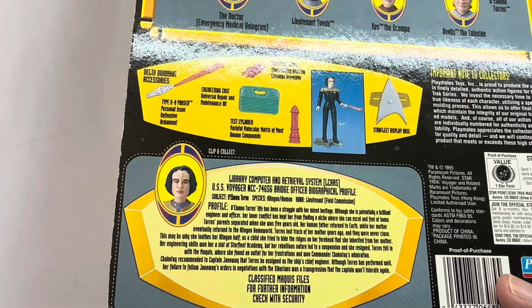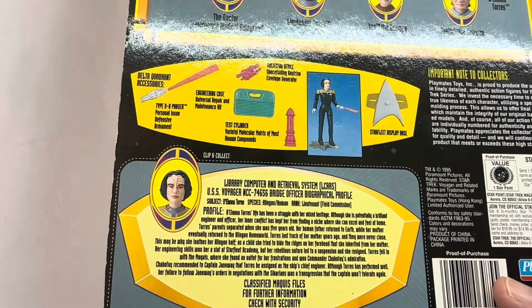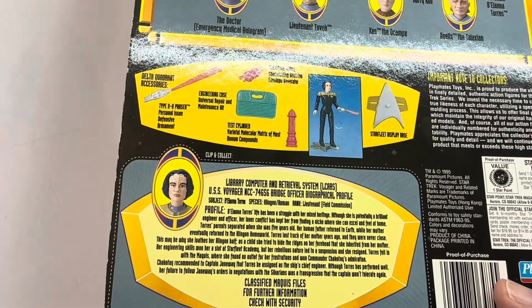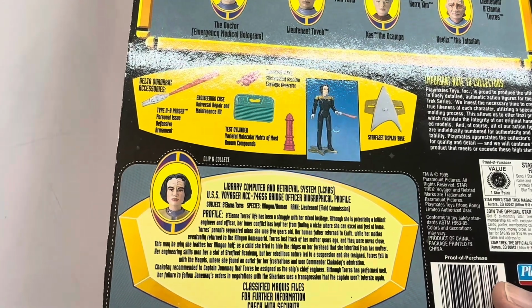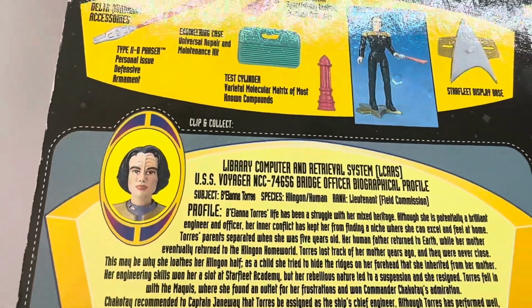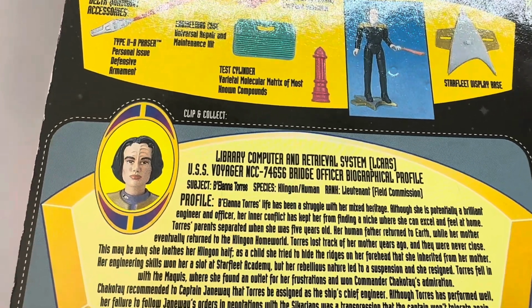Library computer and retrieval system, USS Voyager NCC 74656, Bridge Officer Biographical Profile, Subject B'elanna Torres, Species Human, Klingon Human, Rank Lieutenant, Fleet Commission. And it says Profile. Let's come in a little bit closer. B'elanna Torres' life has been a struggle with her mixed heritage.